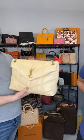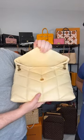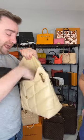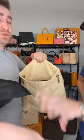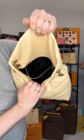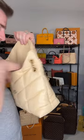Yeah. I want the silver wallet, but you guys won't give me a good deal. It's not ours. Okay, it has a dust bag, paperwork. We'll talk to your consigner. It's expensive. Clean. Clean as can be.